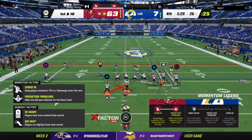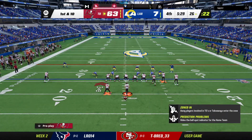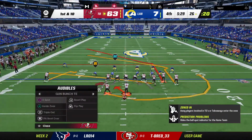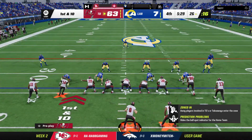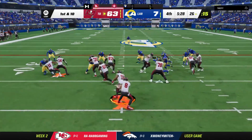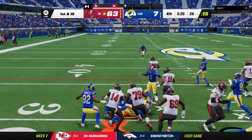The Bucs offense set to begin their next possession. Well, they don't really need the points here, Charles, given what we're looking at on the scoreboard, but they've scored on 3 consecutive possessions, 3 consecutive drives, and I'm sure that they would like to keep that streak going here and continuing to pour it on.